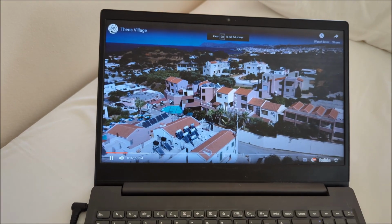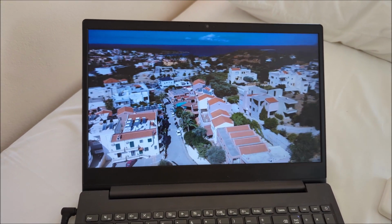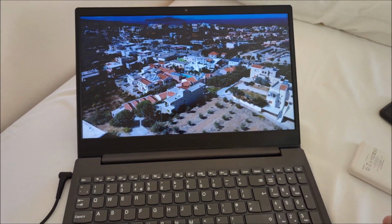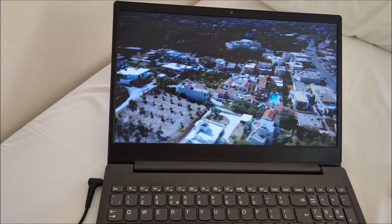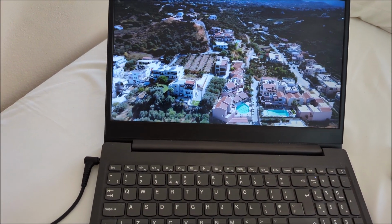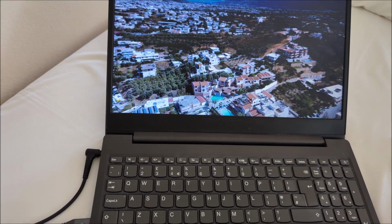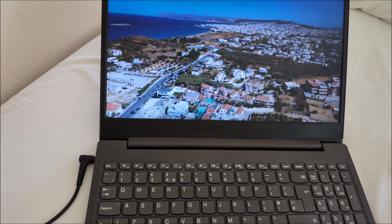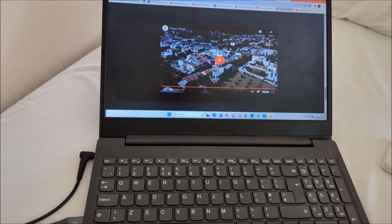This is also a video tour of Theos Village 2 there. Very nice to see that. Overlooks. It's a very, very nice hotel. So it's all nice to see that. See the two pools there. Very nice indeed. And you get nice views as well, looking towards the likes of Chania Centre. Very nice overhead tour of that.